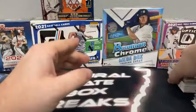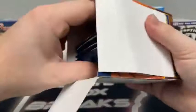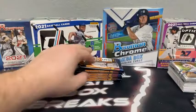Very nice. We're going to move on now to the Diamond Kings Blaster. Our next 35 cards, we should see one Blaster exclusive blue frame parallel along with 5 SPs and 7 inserts. That's all per box on average. Always some interesting stuff comes out of Diamond Kings. Here's our empty blaster box. And here we go, pack number one.